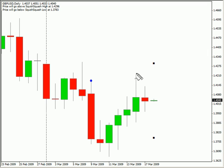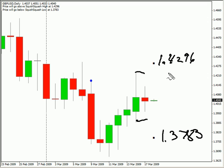And switching to the pound US dollar pair, this particular pair did close down today. It formed an inside bar as well. We are expecting this pair to move as high as 142.96 and potentially as low as 137.83. Look for some resistance around 141.00 and look for support around 139.55.